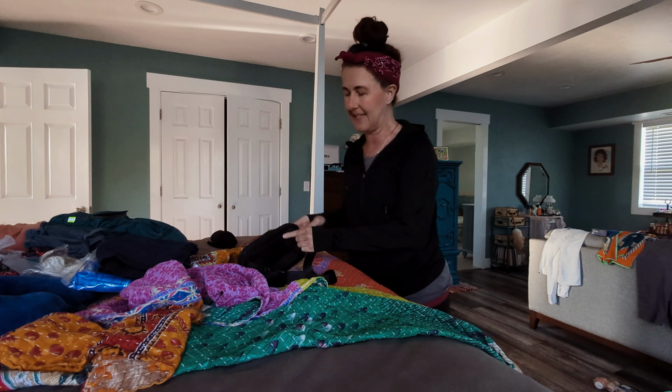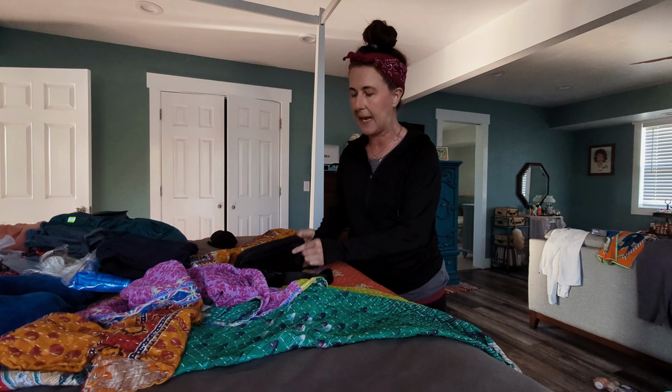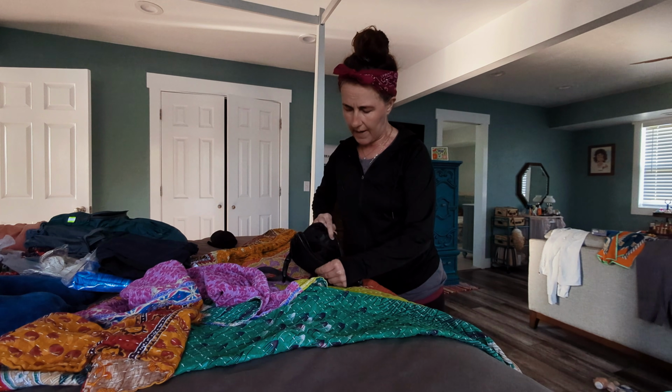Okay, let's go on to the next area. I don't want to use up all your time. I just wanted to share this with you because I'm so excited about this bag. So this next one right here, oh my gosh, this one's a great pocket too.